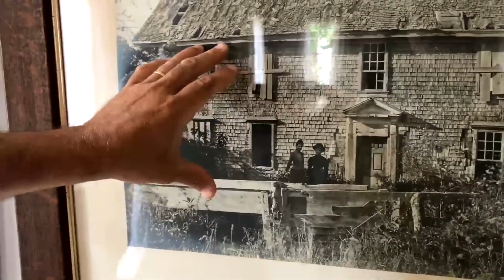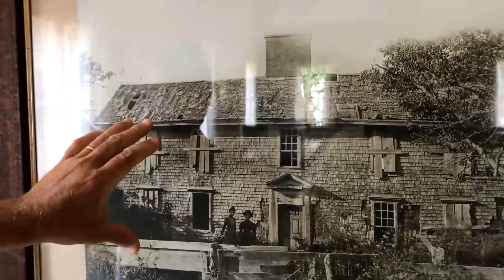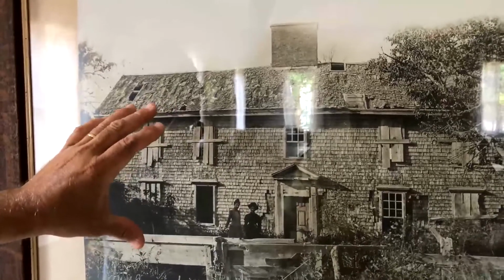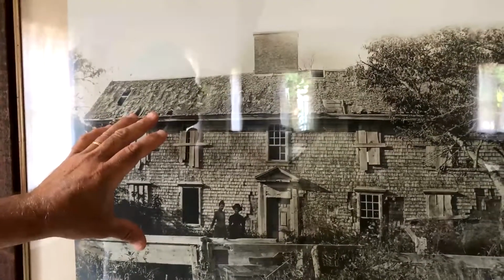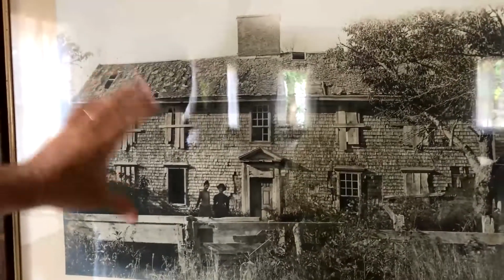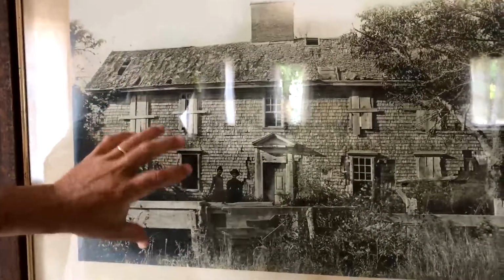But this house was believed to be from 1628, and so people thought it was the oldest house in America. In actuality, they found from the deeds it was the more late 1640s. So they were 20 years off. Still pretty old. And so we have a big collection of all these. A lot of things were taken off the building.